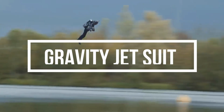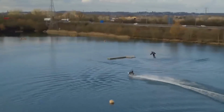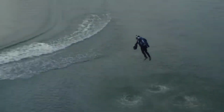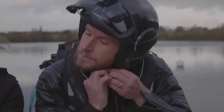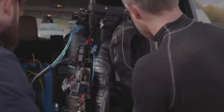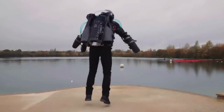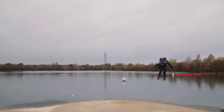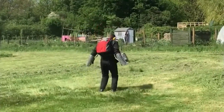Ever dreamed of flying like Iron Man? Meet the Gravity Jet Suit, a groundbreaking invention that turns your dreams into reality. Equipped with multiple jet engines on the arms and back, this suit allows you to take off, hover, and maneuver with incredible agility. Designed for adventure, the Gravity Jet Suit offers a unique flying experience. Whether you're racing through the air or simply enjoying the view, the thrill is unmatched.